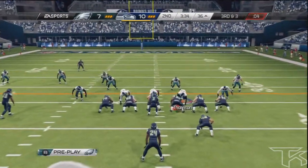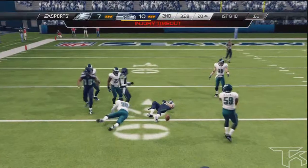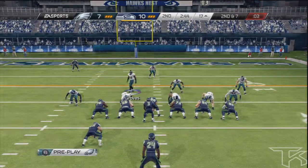Now on 3rd and 3. Russell under center. Play action to Marshawn Lynch. He throws and finds Miller, who was wide open again. And he is brought down by Connor Barwin. He is injured on the play. And that is obviously a huge loss for the Seattle offense.